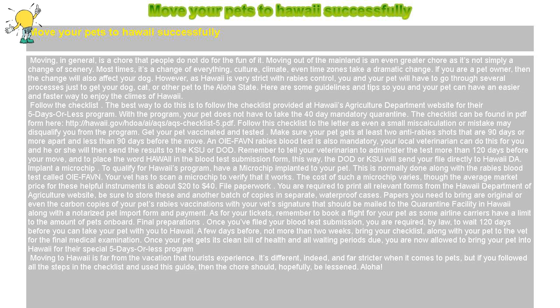Final preparations. Once you've filed your blood test submission, you are required, by law, to wait 120 days before you can take your pet with you to Hawaii. A few days before, not more than 2 weeks, bring your checklist, along with your pet, to the vet for the final medical examination. Once your pet gets its clean bill of health and all waiting periods are due, you are now allowed to bring your pet into Hawaii for their special 5 days or less program.